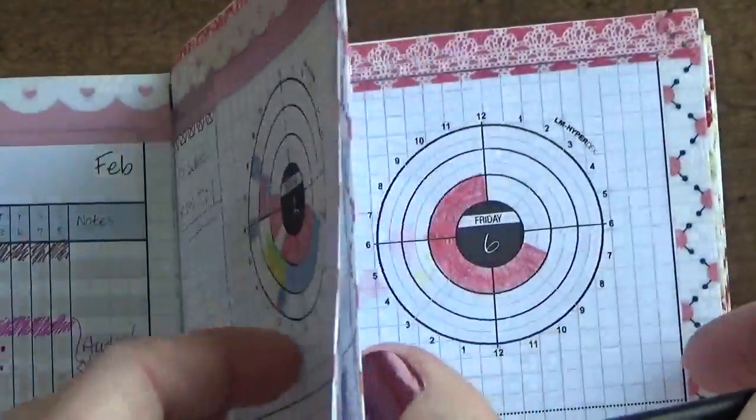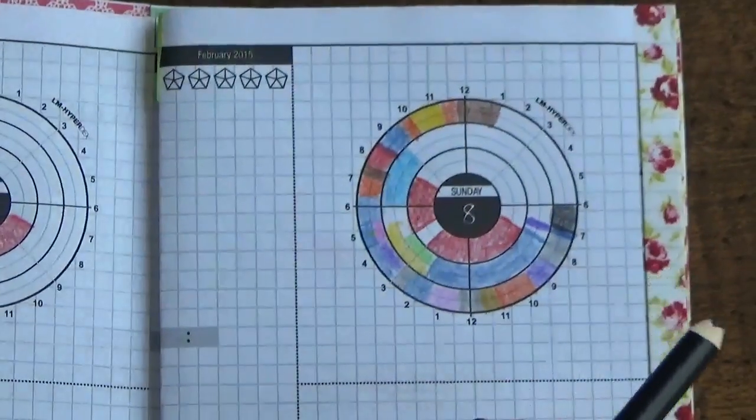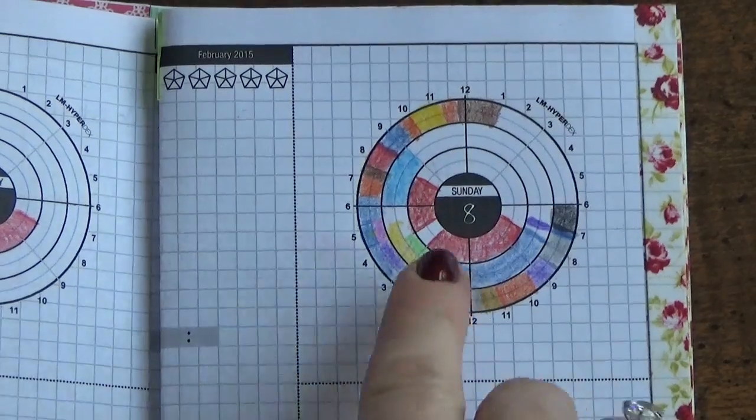I'm not overly zealous about it. I'm not overly worried about it. But if it seems like he's having some weird sleep patterns, I kind of like to keep track of that. So that is it, you guys. I feel like walking through that I made no sense whatsoever.